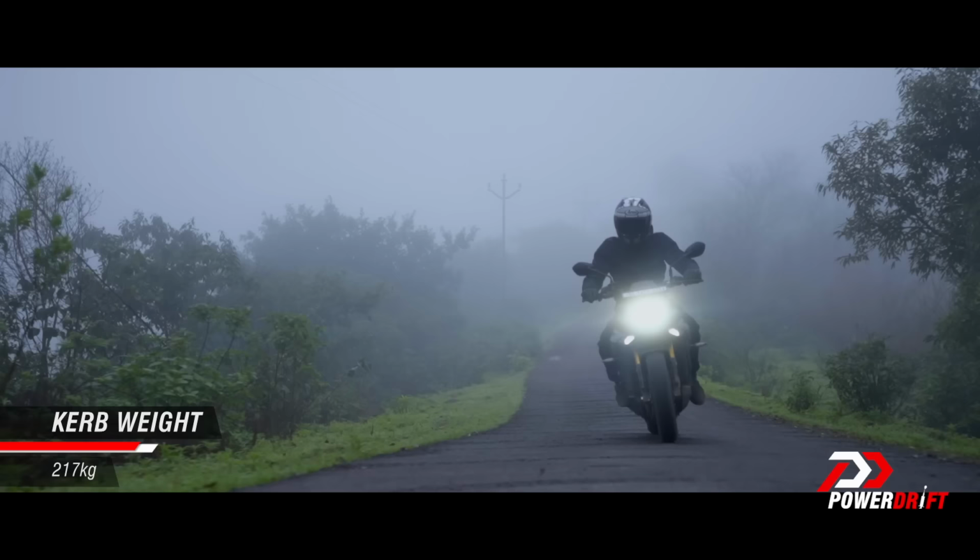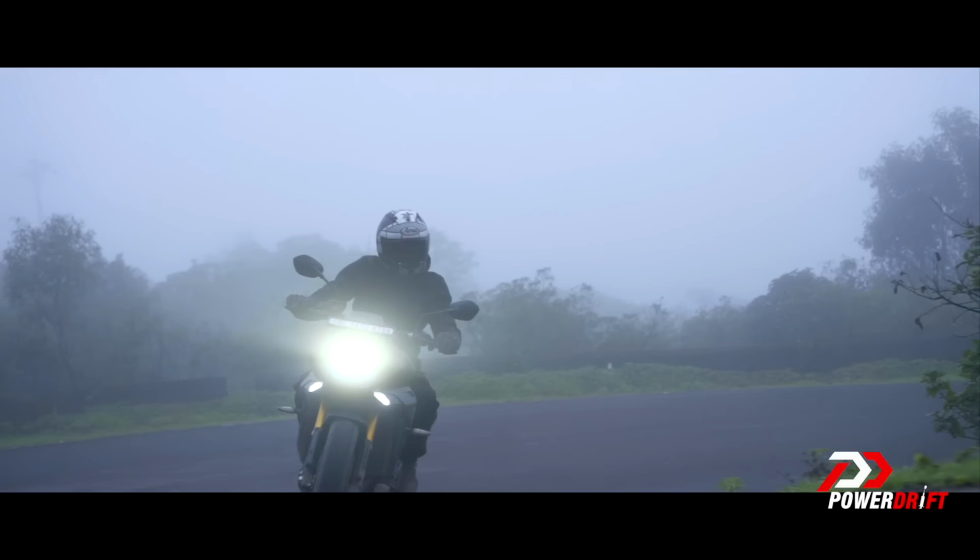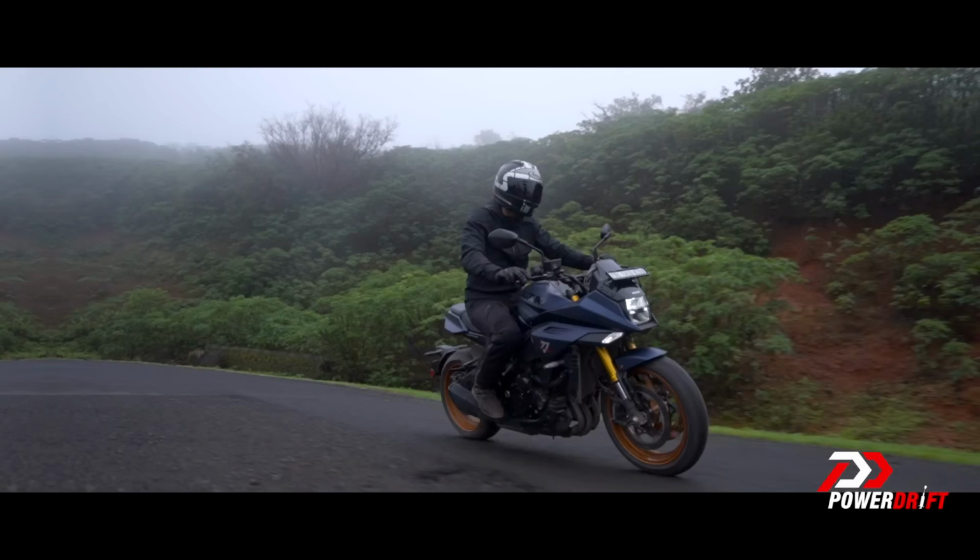...215 kilos. It almost makes you question, why is it called the Katana? And you will feel it when you're making the bike crawl or taking a U-turn. Pick up the pace and it immediately starts to feel better.